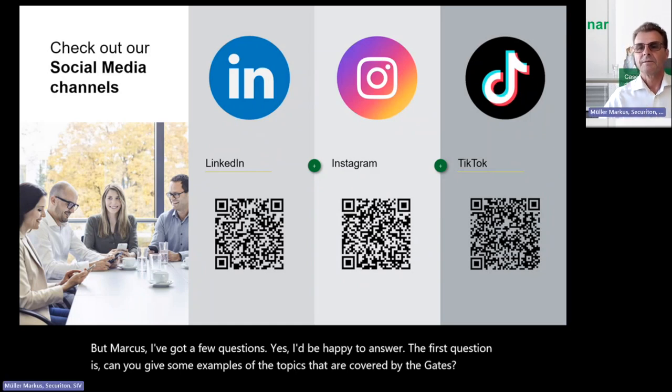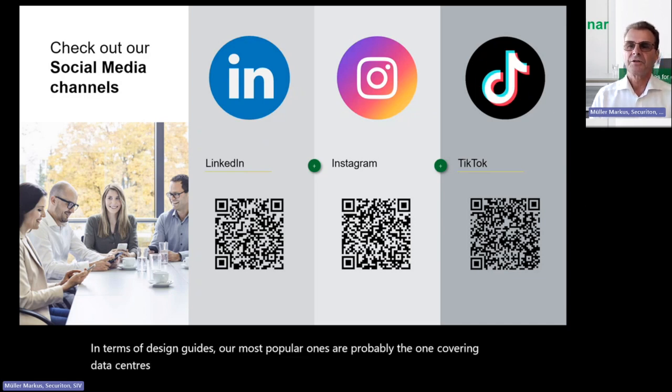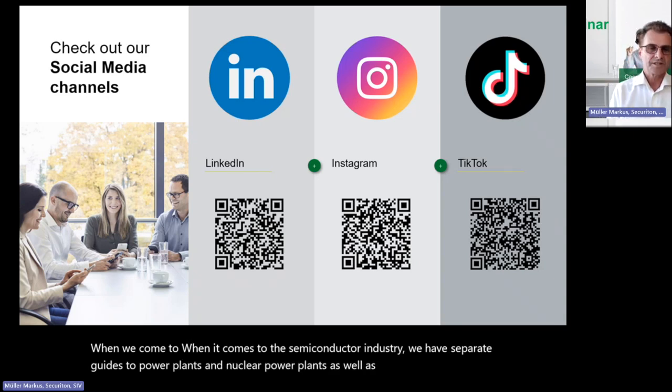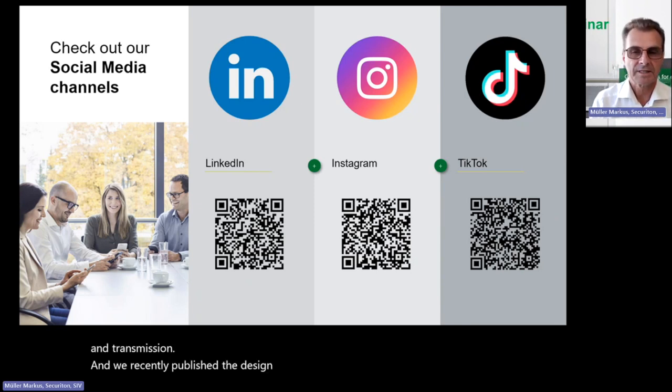Yes, of course. In terms of design guides, our most popular ones are probably the one covering data centers. Then distribution and warehousing is one. Clean rooms is another one when it comes to the semiconductor industry. We have separate guides to power plants and nuclear power plants, as well as electricity distribution and transmission systems. And we recently published a design guide to hospitals and large clinics, which I think will be very popular.